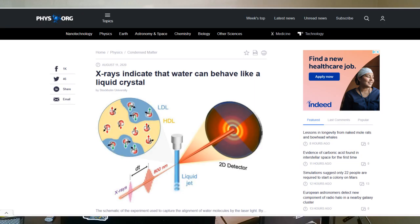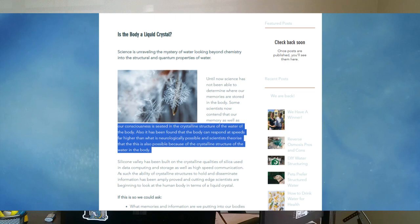So then I said, is there anything to back this up? And as you see here, x-rays indicate that water can behave like liquid crystals. So that's what got me thinking even more about liquid crystals. And then the more proof is just more to bear. And as you see here, is the body a liquid crystal?